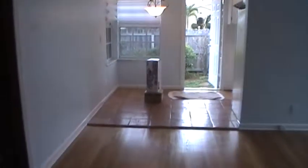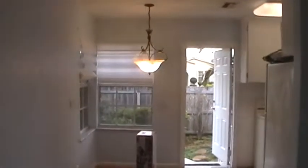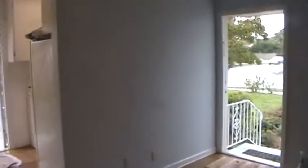This color goes into the kitchen, over here in the dining area, and it is also in the hallway, and we're going to take a look over there in a second. As you can see, it's all freshly painted and marked off, and it's nice. This is the smaller of the two bedrooms.